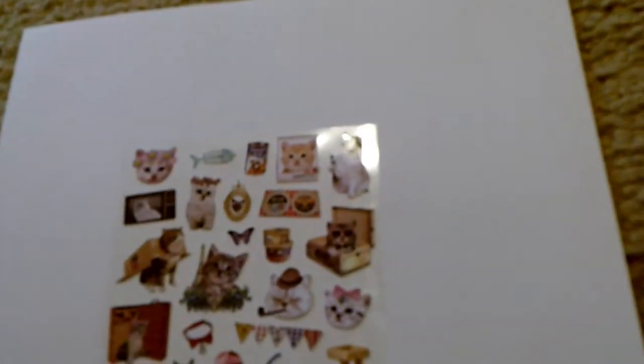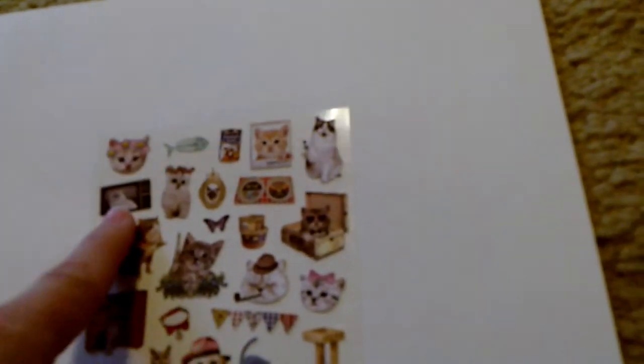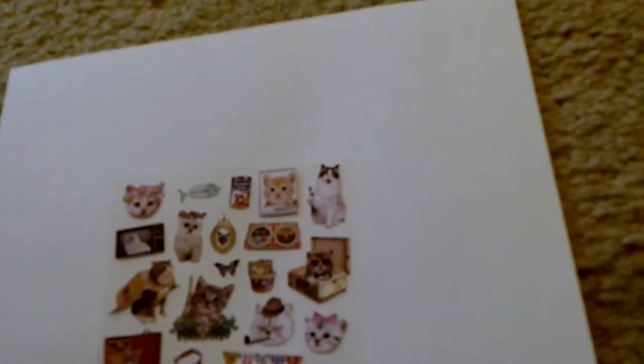Cat in a suitcase. If you have a cat and you've ever packed, you've seen this in real life. Cat stuck in a box. I'm sure some of you have seen that in real life, too. And one on TV. Very cool.